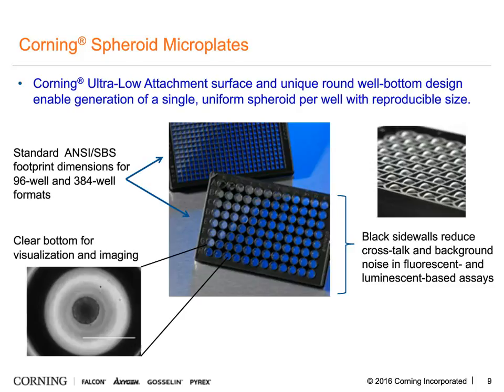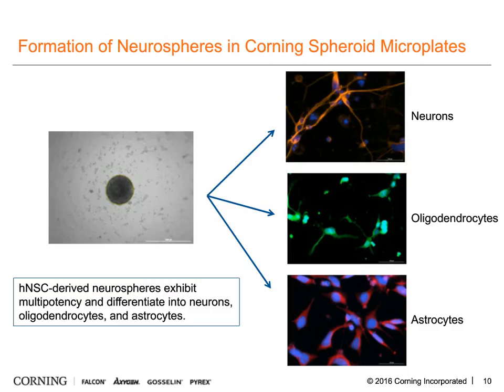In this experiment, human neural stem cells were cultured in the Corning spheroid microplate. These cells assembled into neurospheres, which were shown to exhibit multipotency and the capacity to differentiate into neurons, oligodendrocytes, and astrocytes.